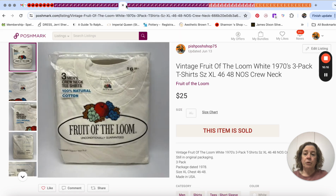Now these sold really fast. I picked them up at a thrift store, where they sometimes price things once you get up to the counter. So I think she charged me $4 for these, and maybe 3 and then 1. That might have been how it worked out because I got another package of a single t-shirt. So they might have done like $1 a piece kind of thing. So say $3. Sold really fast for $25.